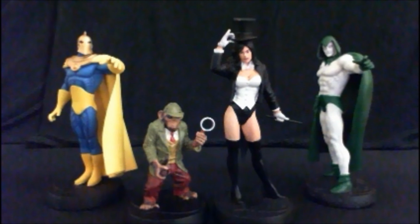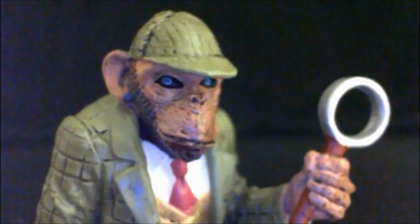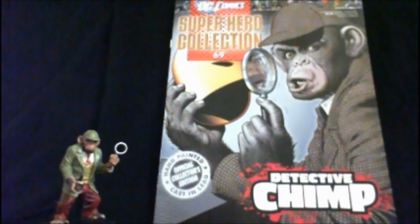If you want someone to break up your shelf a little bit, and you want a more obscure, fun character, and you want the smallest figure in the line, I definitely think that Detective Chimp is worth picking up and adding to your collection. And I hope you guys have enjoyed my review of Detective Chimp.